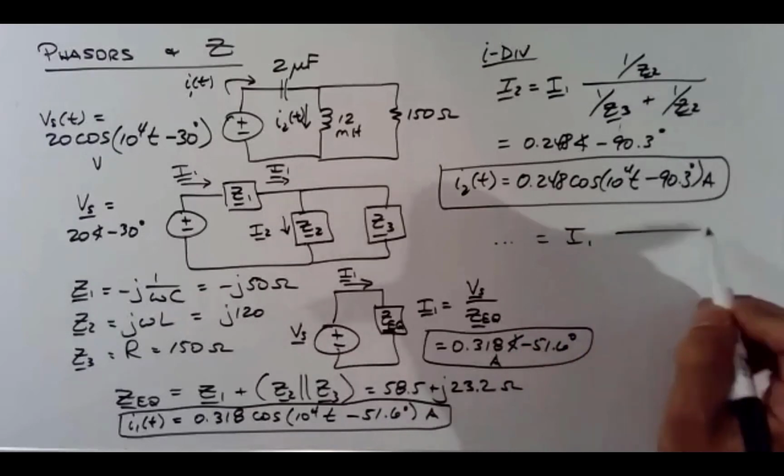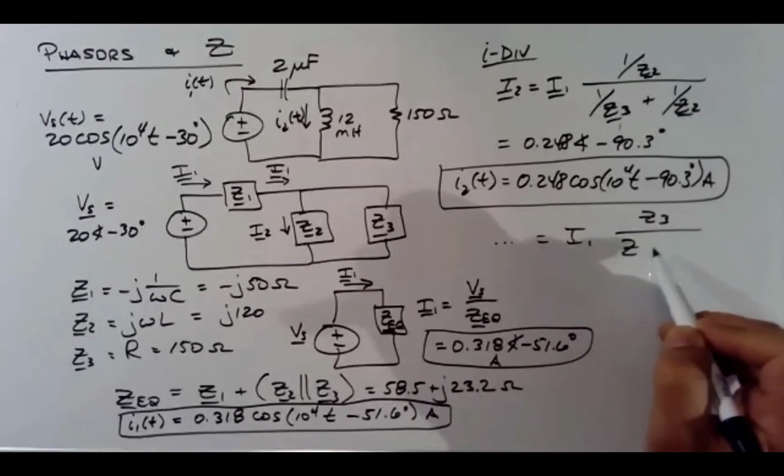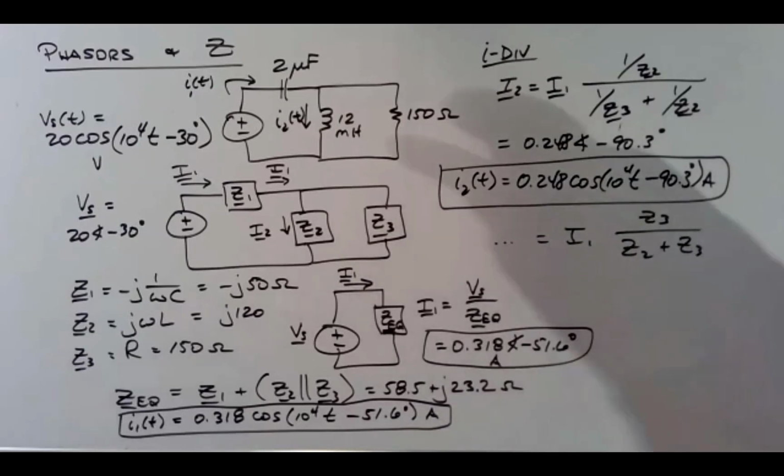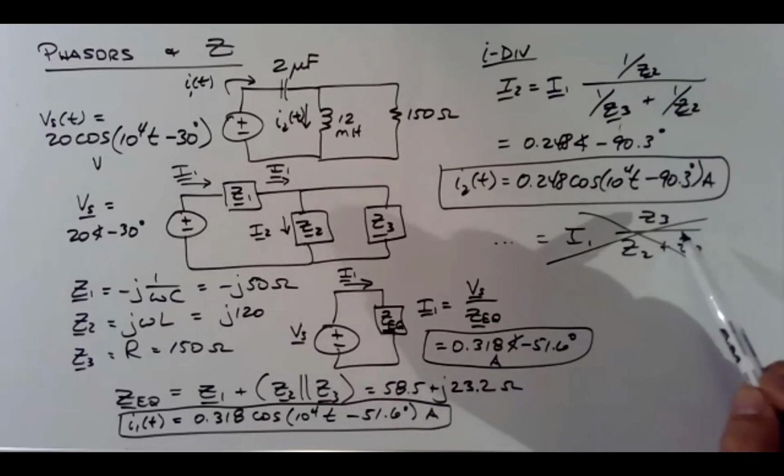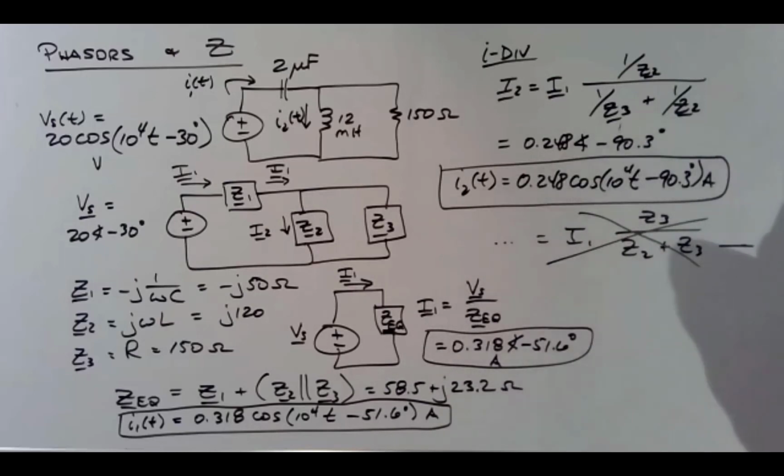I1 times Z3 over Z2 plus Z3. Okay, and so at that point you're saying, oh, I just use the impedance of the other impedance, not the impedance through which I'm trying to find the value. The problem is that only works for two impedances or two resistors. So I don't like that equation, because what folks do is they try to put another impedance here when they have three, and it doesn't work. So I always use the relationship that has the reciprocals of impedances or resistances for current division.